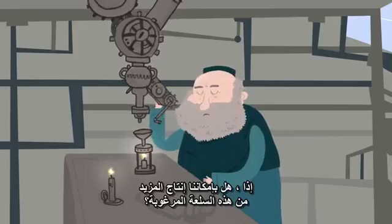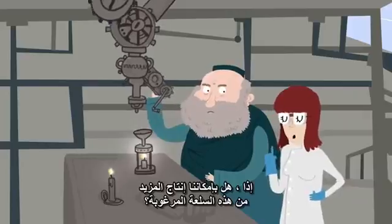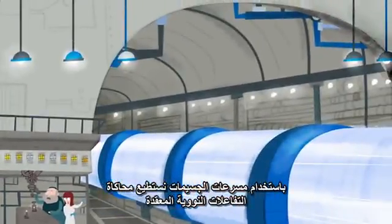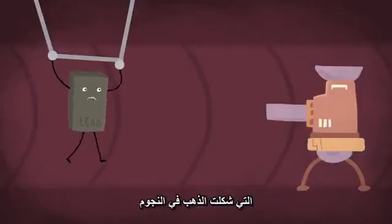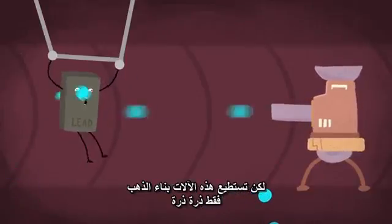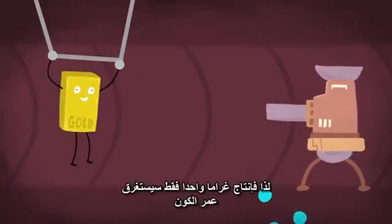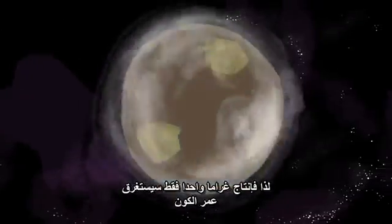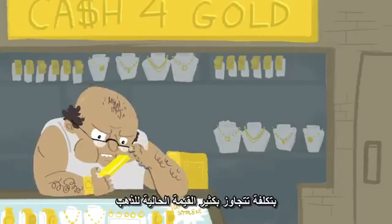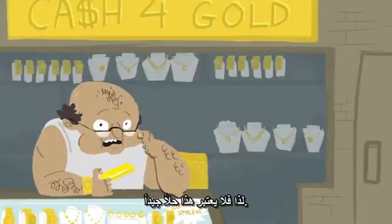So, can we produce more of this coveted commodity? Actually, yes. Using particle accelerators, we can mimic the complex nuclear reactions that create gold in stars. But these machines can only construct gold atom by atom, so it would take almost the age of the universe to produce 1 gram, at a cost vastly exceeding the current value of gold. So that's not a very good solution.